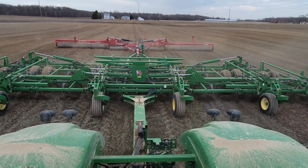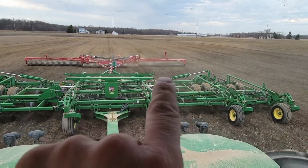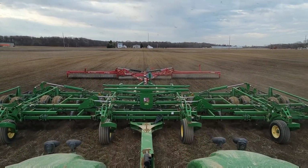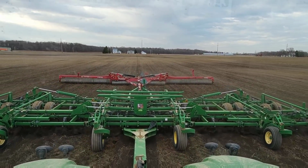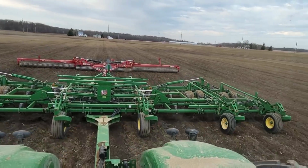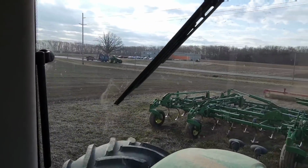Yeah, this looks good. And you can see, at least I can see, the difference between the packer and the field cultivator, and then behind it, it just helps firm everything up and level it up a little bit more, break up some more of those clods. Although this soil is breaking up really well, there's not a lot of clods to it, so not having any issues here.